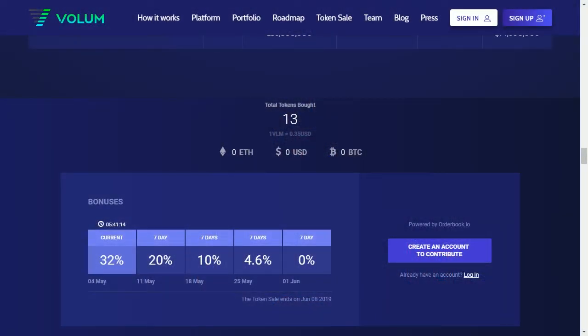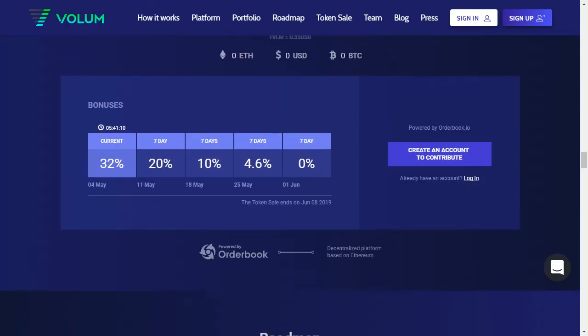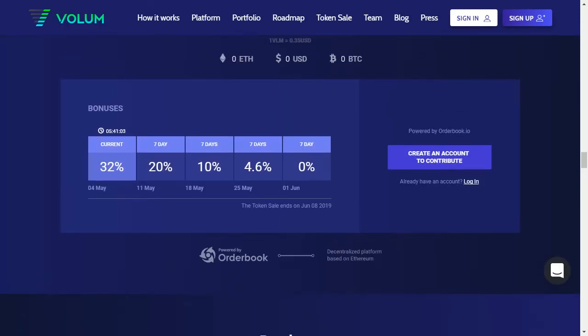So from May 4th to the 11th, there is a 32% discount. I think this is through a private round, so you'll have to contact them if you're interested in doing that and see what the qualifications are to participate in the private round. But that discount, or bonus, is at 32%. And then from May 11th through the 18th, you'll have a 20% discount. From the 18th to the 25th, a 10% discount, and so on and so forth until there are no additional bonuses.